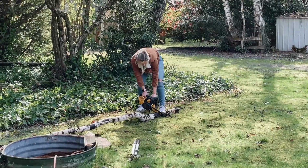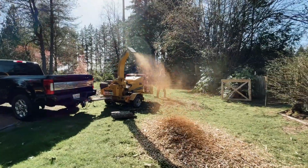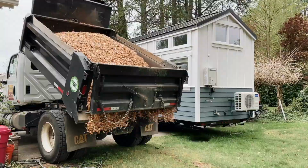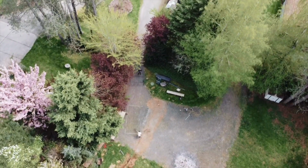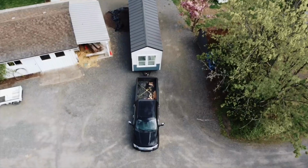So we had to cut a few trees and trim back some bushes to make it all work, and we rented a wood chipper and chipped it all up, and were able to use the wood chips underneath the house. We built a really big cedar deck at the warehouse, and then we trucked it up to the space and installed it, and that worked really well.